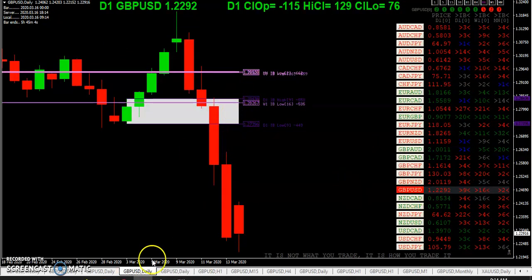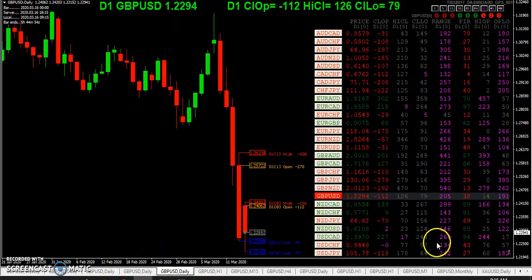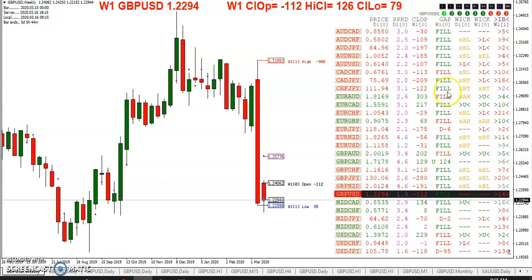No inside bars to be had. We're still putting in that daily range here. It's going to be over 200 for the pound. 205 at the moment. We made another yearly low. And there's still a few gaps that haven't filled.